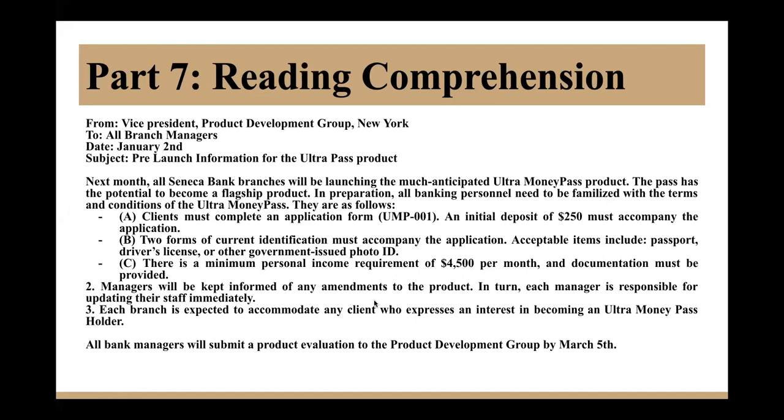Amendment here, changes. I can say that this is a little bit academic writing text, right? So what you need to do is simplify those words into your own understanding by using easy words, okay? In turn, each manager is responsible for updating their staff immediately. Each branch is expected to accommodate any client who expresses an interest in becoming an Auto Money Pass holder. So meaning that a manager should do what they need to do here. The first one is update, right? Update. And the second is try to report those clients who are interested, right? Try to simplify again and again, just because it is very detailed, right? And all bank managers will submit a product evaluation to the product development group, blah, blah, blah, by March 5th.